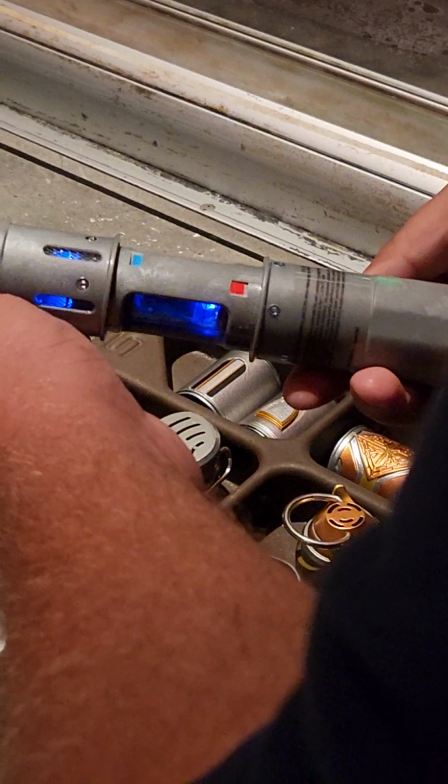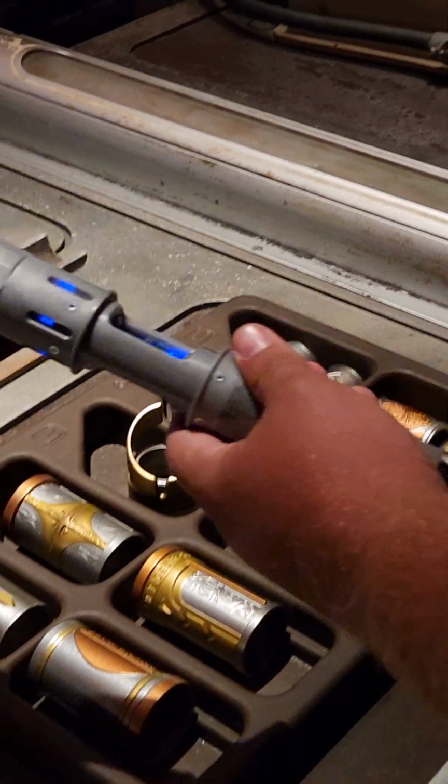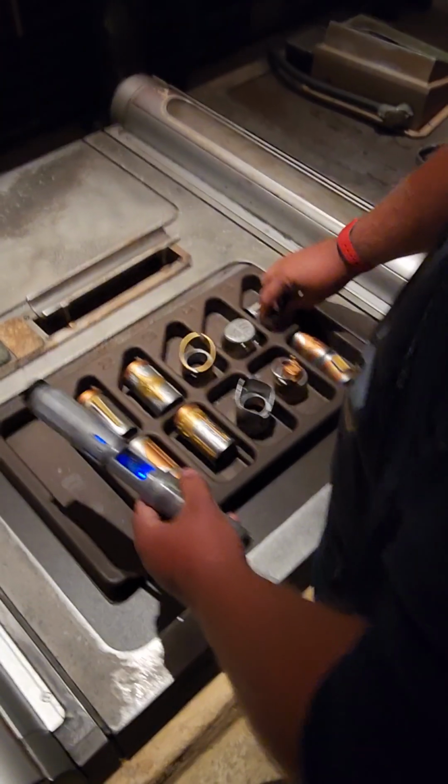Once the crystal's in the chamber, it should light up for you. Would you like some help? So I'm just going to hold it in place for you.